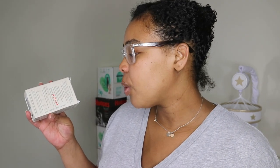It does say that it has no nuts, no GMOs, it's gluten free. If you flip it over, it also says it has no lactose, no preservatives, no artificial sweeteners, hormone free, and no soy. This does have a shelf life, so the expiration date on this is 8/2021.